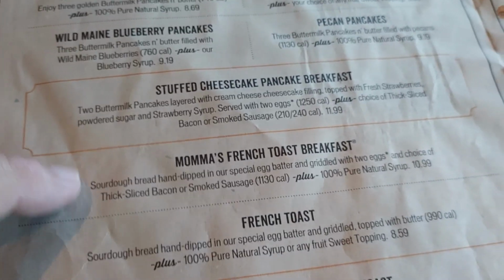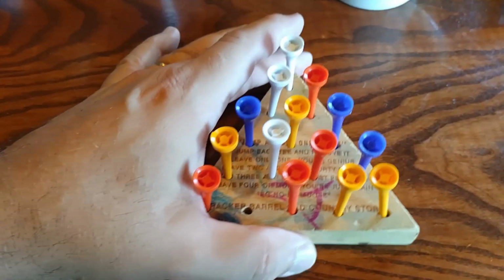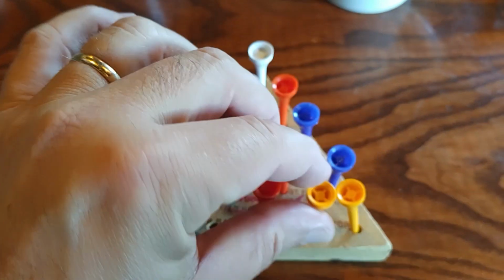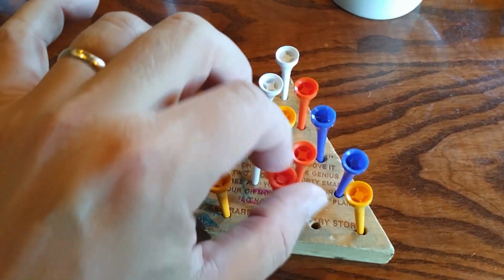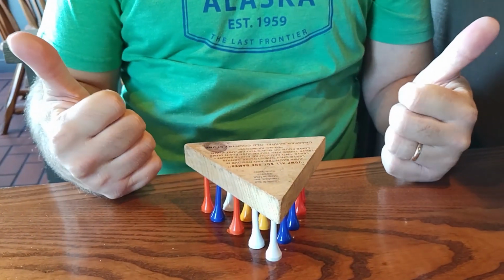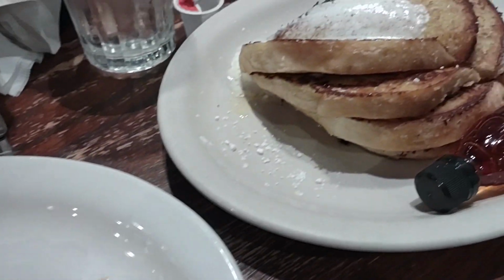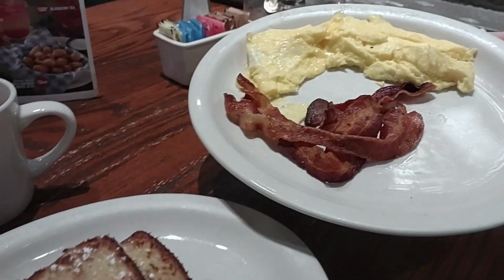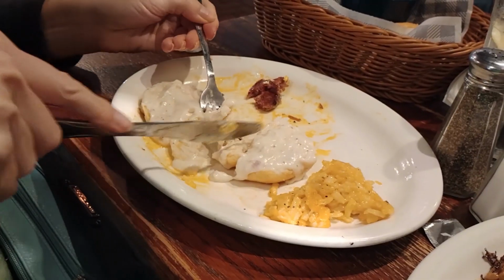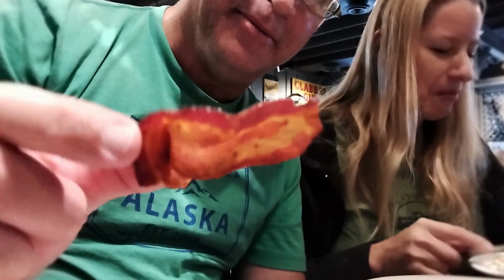I'm gonna get some Mama's French toast. I'm gonna get the old timer's breakfast because I'm an old timer. Here's our bounty. Yum. Steve's French toast, bacon and eggs, yum. Except I'm having some truffle. Bacon.